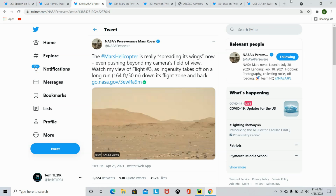Oh, another good thing I forgot to mention, Perseverance got this photo of the Ingenuity doing its third flight. It went a distance of 164 feet or 50 meters down a path. It hasn't done that yet. This is the first time where it's flown horizontally. We've only seen an actual vertical increase so far in a rotation. This is the first time that Ingenuity has flown on a horizontal path and at quite a good distance too, 150 meters. That's nothing to scoff at for something that's never done this before. That's quite a good distance.